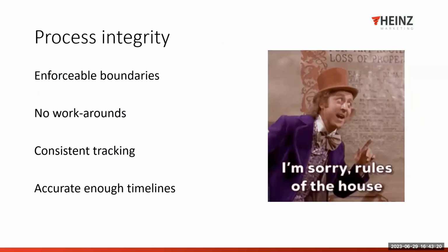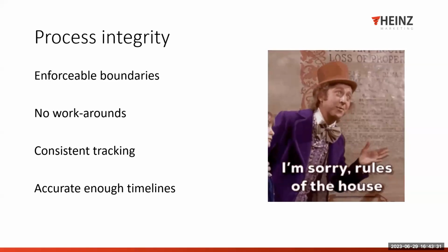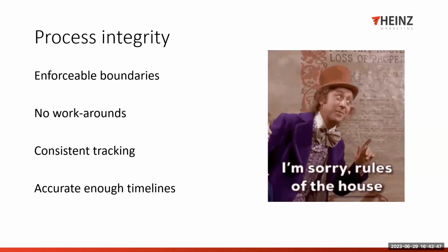The other goal for this is to create process integrity. Enforceable boundaries. These are very, very important. People need to be able to hold each other accountable to the process. It's crucial. There can be no workarounds. You can't come in halfway into the workflow and get your work done because you happen to know somebody on the web team. That stuff breaks the process. It breaks the integrity. The whole thing falls apart. Even if it's just chipping away a little bit at a time, eventually you will break the process if it doesn't have the integrity to resist that kind of stuff.